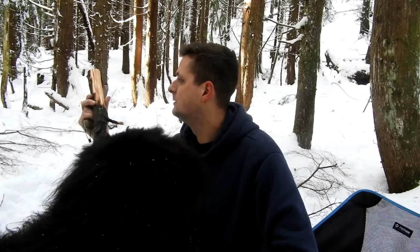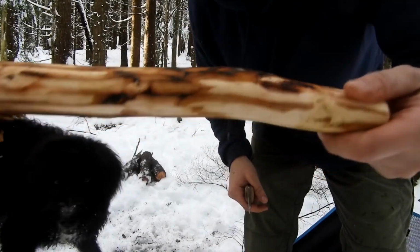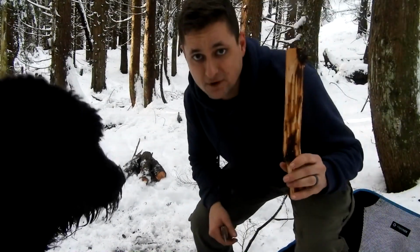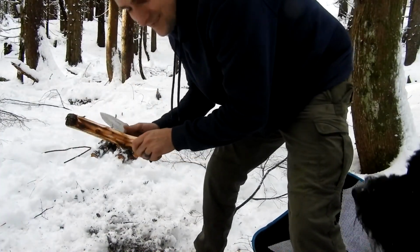And that's what I'm going to do. And try and keep Henry from stealing it. Okay. So since that's going to be one of my first pieces of wood, let's get most of the bark off of it.